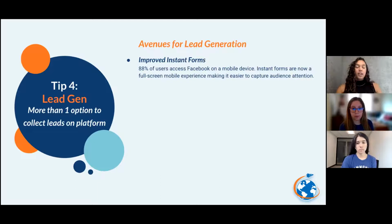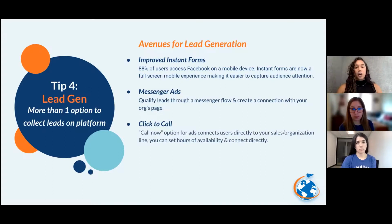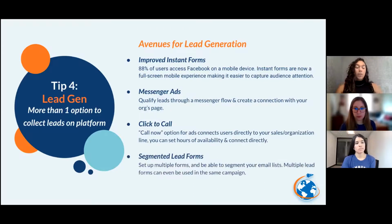The second one is messenger ads. So basically you can qualify leads through a messenger flow, and I'll talk about that as well. And then the last two are click to call, which are cool for organizations that are hoping to schedule appointments or something like that, and then segmented lead forms, where we can set up multiple forms and then just directly upload it into your email list, which is pretty cool.